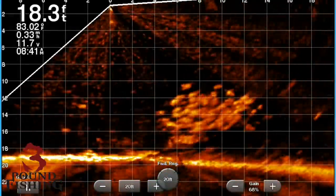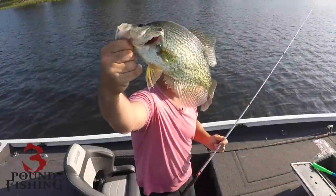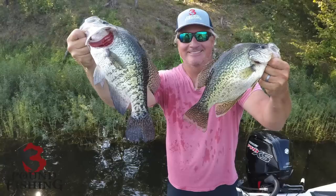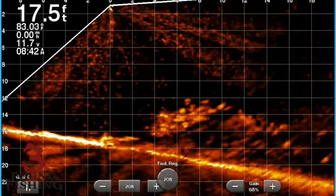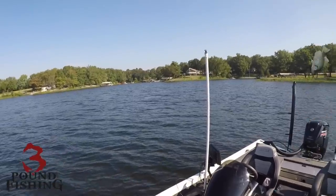Folks, I got two words for you: LiveScope and big fish. That's what's going to happen in this episode. A lot of LiveScope, big fish, and we put a ton of them in this boat today. Let me tell you, that's why it's a little bit longer than typical.